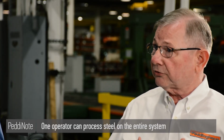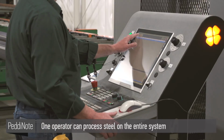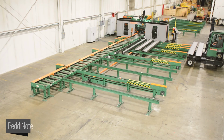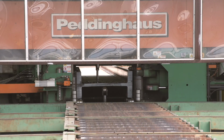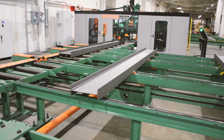So Ken, if I'm a structural fabricator, how does the XDM system benefit me? Well, the biggest benefit is going to be in labor savings. The same operator running this machine is also loading the infeed and unloading the outfeed of this. In a larger shop, that same operator could be running a parallel line of, say, like a BDLD. It's the perfect system for your small or large fabricator, or even manufacturer, anybody who's running structural steel profiles.